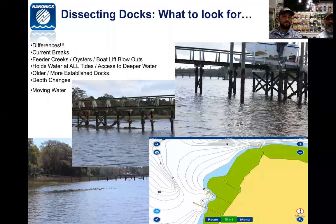Any dock with a feeder creek, oysters, boat lift blowouts, as you can see with the electric boat lifts or the hydraulic boat lifts. Anytime those are lowering boats into the water, when they crank up and back off there, it blows out a little bit of sediment from the bottom, whether it be sand, mud, whatever, and that creates a depth change and somewhere for fish to hold. Just any little difference, that's what makes up a great dock. Again, a lot of this I can do my homework on my charts before I get out on the water.